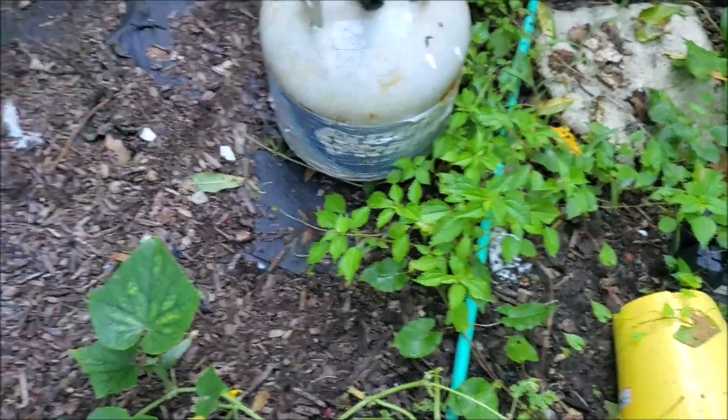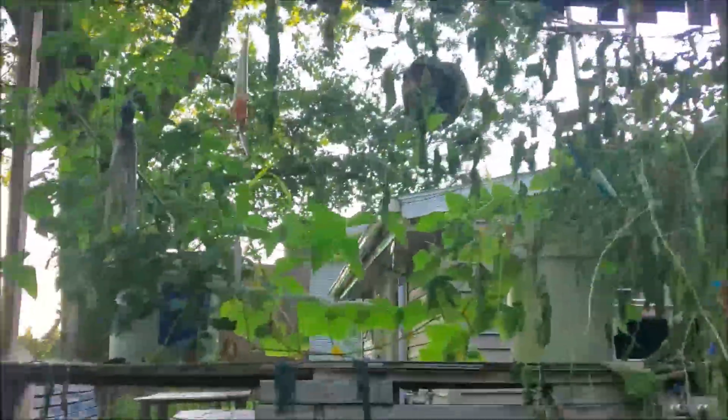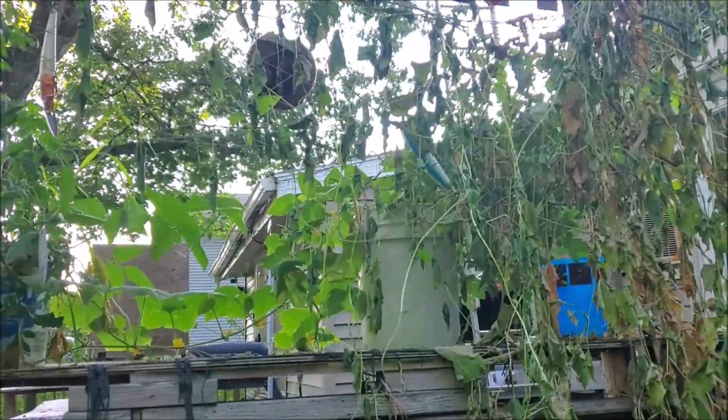And then our other buckets that were on the roof of the house and on the roof of the bar here, we put up there. On the bar in the shade, they're doing a little better now.